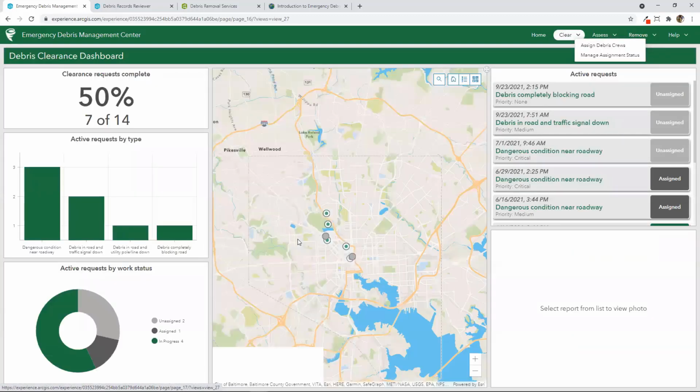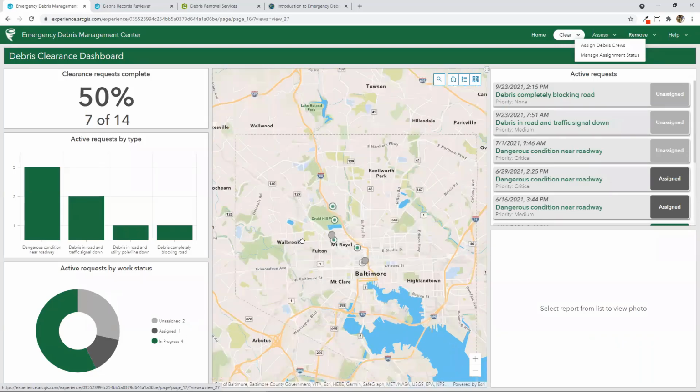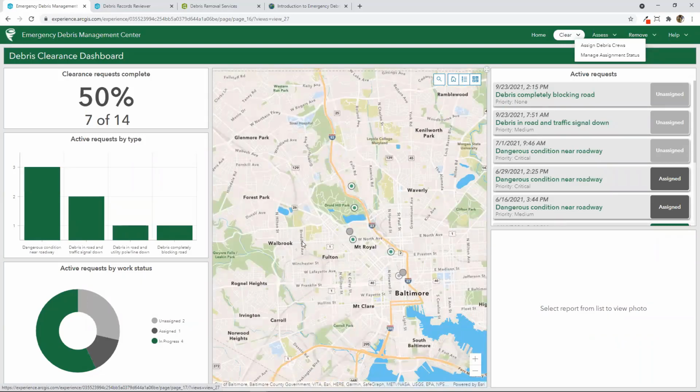So in this way, we can collaborate between first responders who are out there identifying locations where debris obstructions have occurred. We can prioritize and coordinate the work of clearance crews who are trying to cut and push debris off of roads to get them reopened. And that can all be done from one single app, the Emergency Debris Management Center, that is being used by the debris managers in the EOC and your operations lead to coordinate those resources and get roads open as quickly and as efficiently as possible.